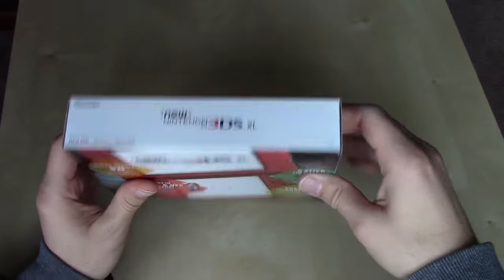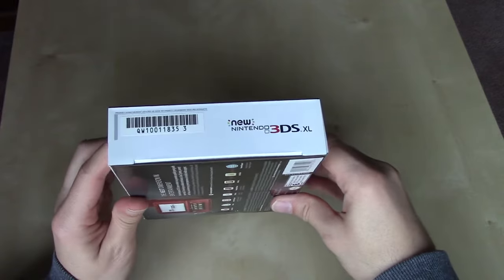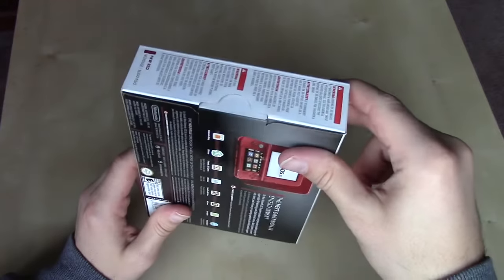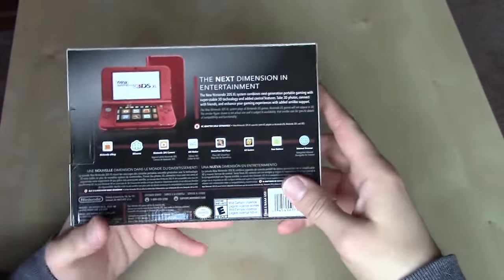Got the branding on one side, got some warnings on the other side, and on the short end here, we've got the branding with the serial number, and then the end that we're actually going to open in just a moment here. But before we do that, let's take a look at the back.